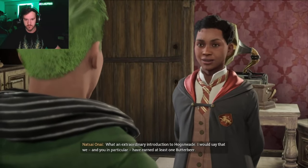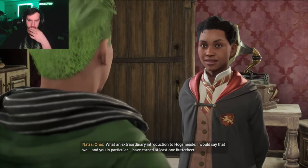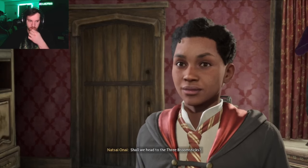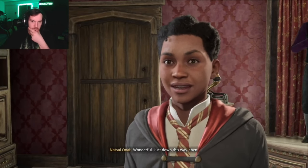What an extraordinary introduction to Hogsmeade. I would say that we, and you in particular, have earned at least one butterbeer. Shall we head to the Three Broomsticks? Sounds like a good idea. Wonderful. Just down this way then.